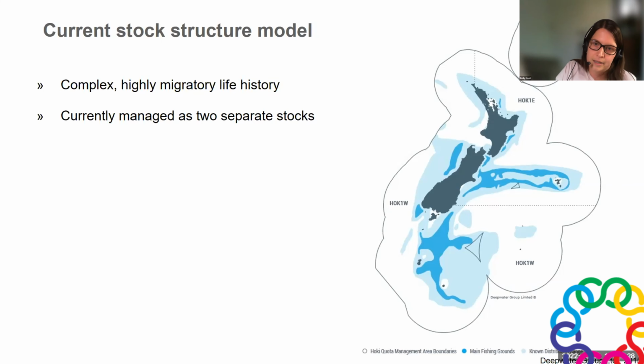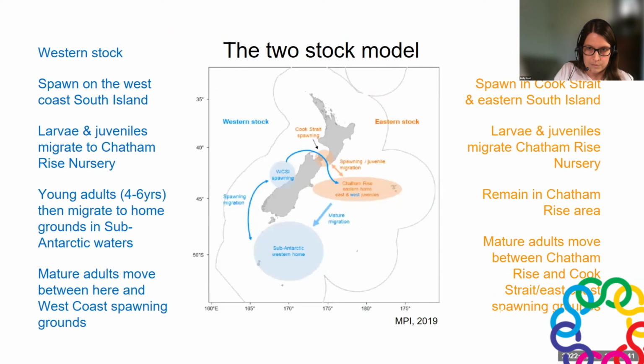So Hoki has a highly migratory and complex life history. For fisheries purposes, Hoki is currently managed as 2 separate stocks, a western stock and an eastern stock. So just going to explain this in a bit more detail. So the western stock is thought to spawn on the west coast of the South Island. Larvae and juveniles are then transported to the east coast and Chatham Rise nursery and feeding grounds via the Westland and D'Urville currents. And then at about 4 to 6 years in age, the young adults then migrate down to the subantarctic waters, and this is considered to be their home feeding grounds. Mature adults will then migrate between here and the spawning grounds of the west coast.